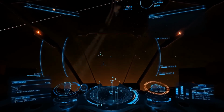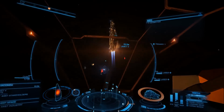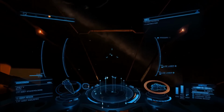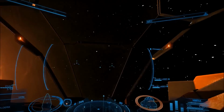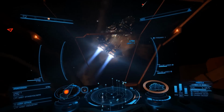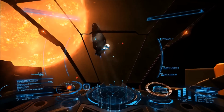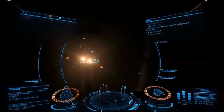Let's put more power on our engines and get back in there. And we can very easily dance around these targets and position ourselves behind them. The Anaconda is dead. Target destroyed. Let's try our Federal assault ship against this Python.